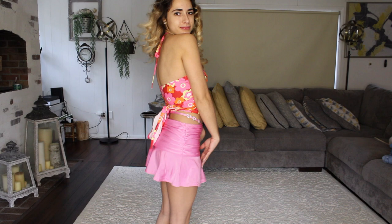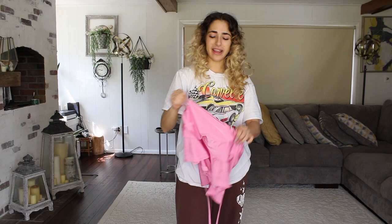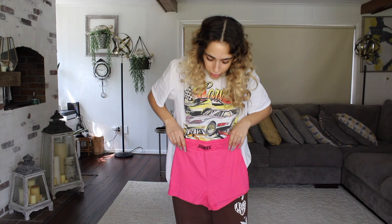But what I'm confused about is where these long strings are supposed to go after you're done tying them, and how you're even supposed to tie them. I gotta figure that part out. Maybe I'll figure it out when I try it on. I love this pink color though. Pretty cheap quality and price. But you know, you're gonna get that when you're paying. You pay for what you get.